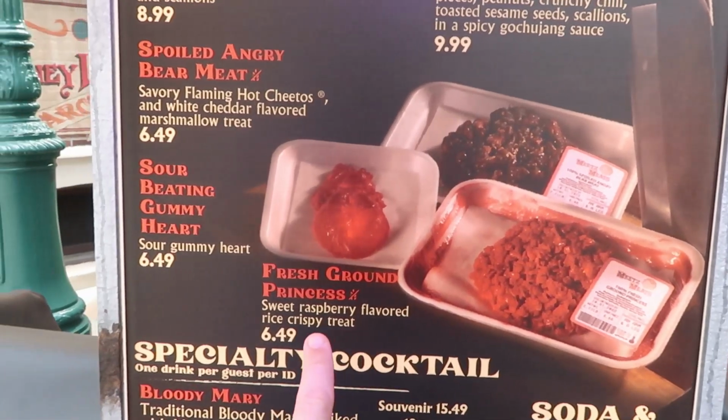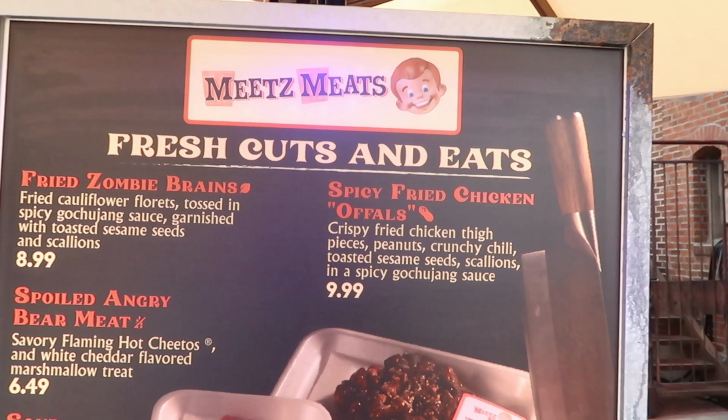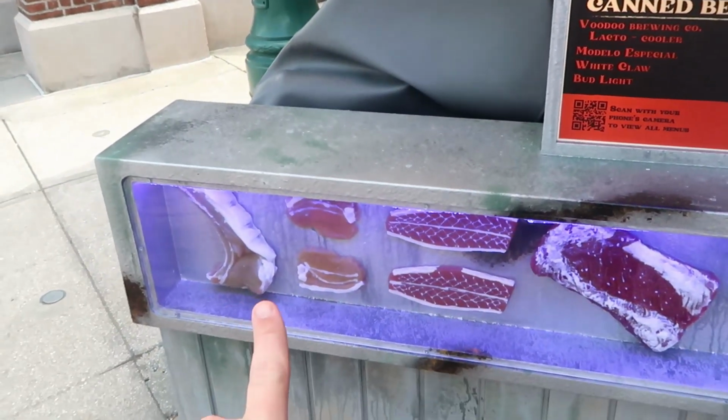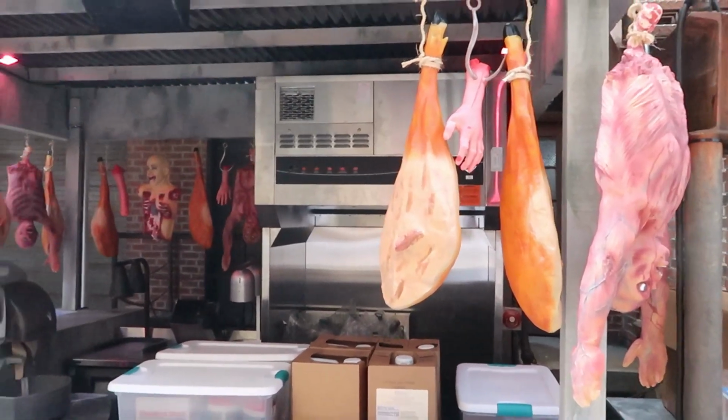That is really interesting. Fresh ground princess, and over here you have spicy fried chicken waffles. Yeah, that's really interesting. Specialty cocktails and canned beers. And here's some of the meats over here actually. Okay, check what they actually did where you're gonna order the food.